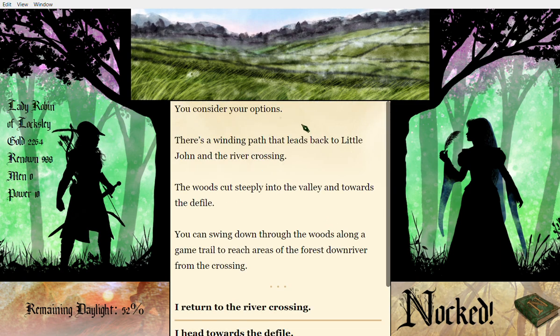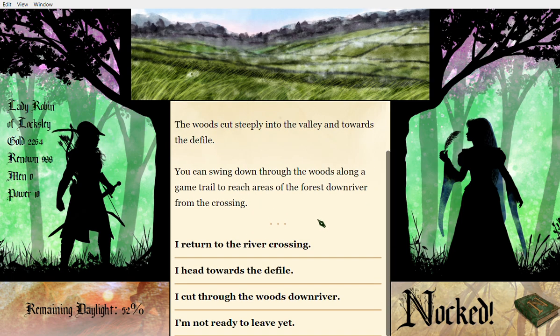You consider options. There's a winding path that leads back to Little John and the river crossing. The wood cuts deeply into the valley and towards the defile. You can swing down through the woods along a game trail to reach areas of the forest downriver from the crossing. Yeah, I think I should return because I need to do something else.